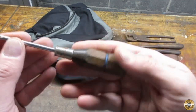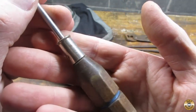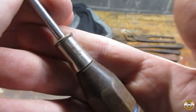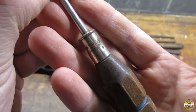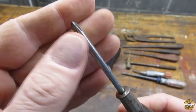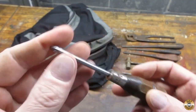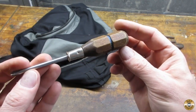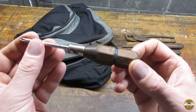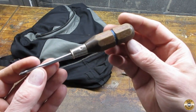I found this smaller one. Hopefully you can see that. Proto. Phillips tip. It's not my favorite handle style. These are pretty collectible.